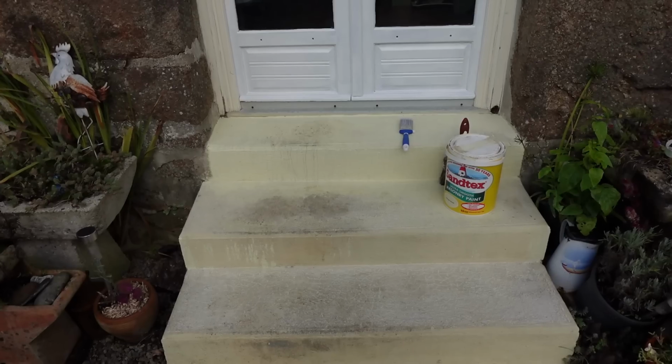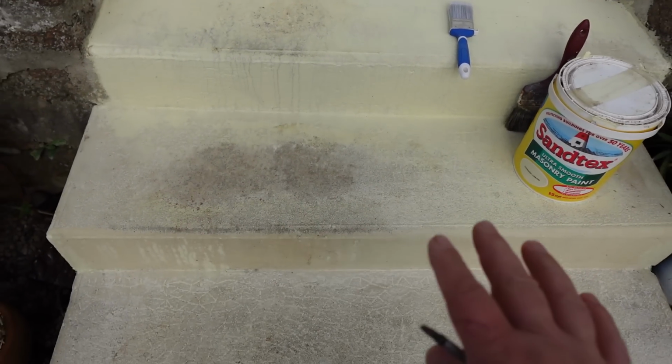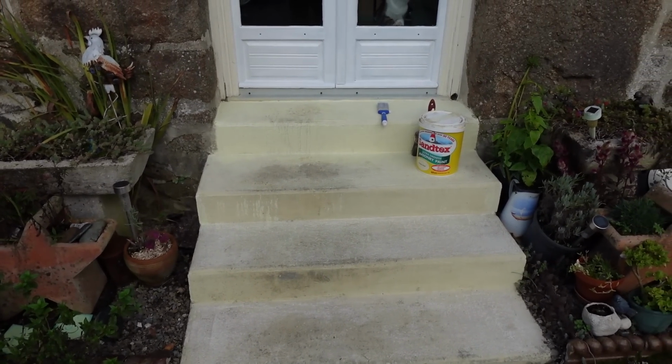At last, a break in the weather. I can finally do it. So yes, last time the weather caught me out. Painted all these steps, they look fantastic. Then out of nowhere, down came the rain and washed it all off.